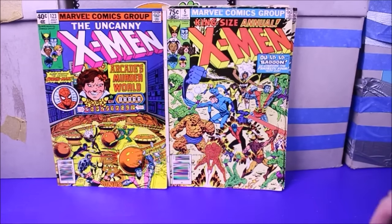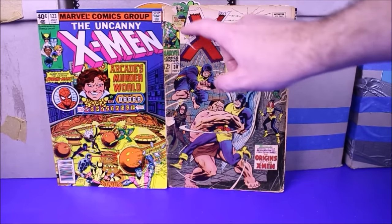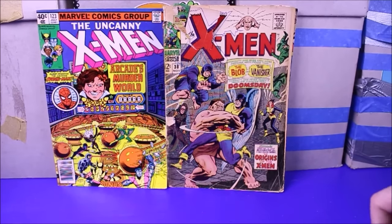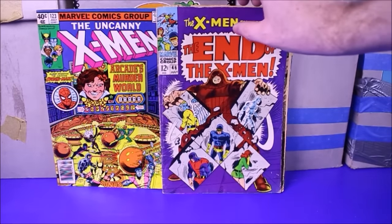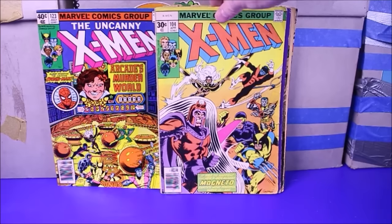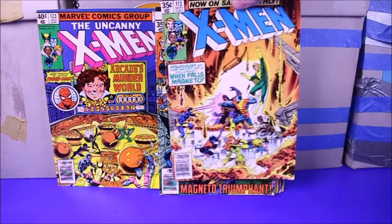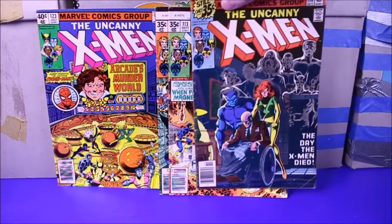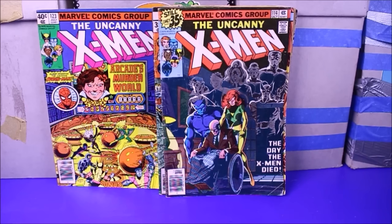Annual number 5 again. Number 38, which is cool to see, but in really bad shape. It's written on and torn up. Number 46, which is actually not too bad. It's like a very good plus. And number 104, that's a pretty good issue. 112, 113, 114. Those are cool. I wish they were in a little bit better condition, but I'm happy to have them.